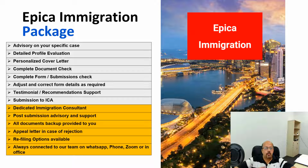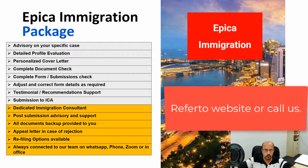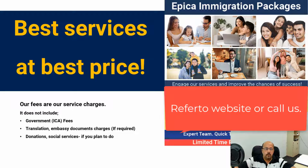And when you work with us, you are always connected to our team on WhatsApp, phone or Zoom, or you can even visit our office. So working with our team is quite a breeze. So Epica takes pride in providing the best services at the best price.